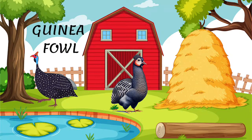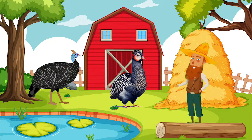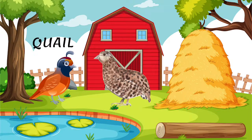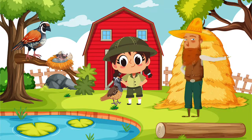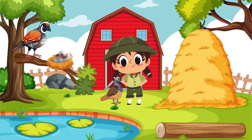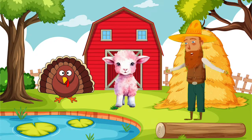Guinea fowl. Look who's strutting in with their spotted style. The guinea fowl. They're excellent bug catchers, helping keep the farmyard insect-free. Quail. Tiny but terrific. Our feathered friends, the quail. They're great runners and can fly short distances. Our farm family is growing, and you're becoming expert farm explorers.